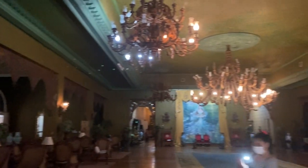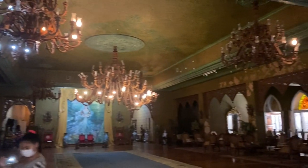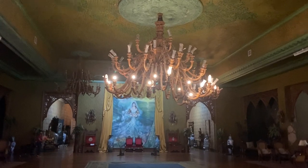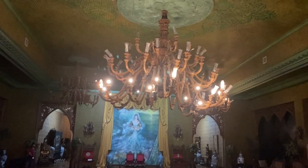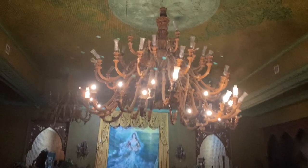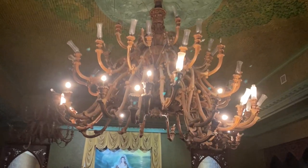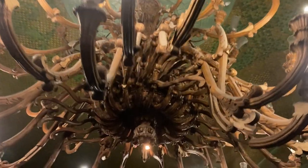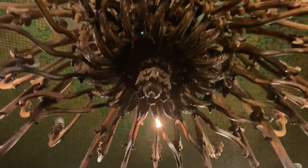As we were touring the entire ballroom, in my mind I was also imagining the significant events, parties, gatherings and occasions that took place here. Only these chandeliers, mirrors, paintings and other special collections can tell how grand and special this place was.